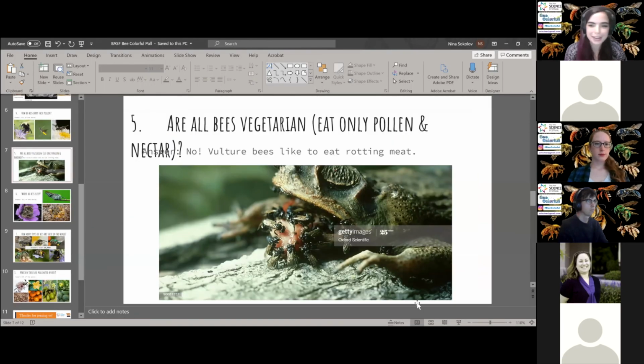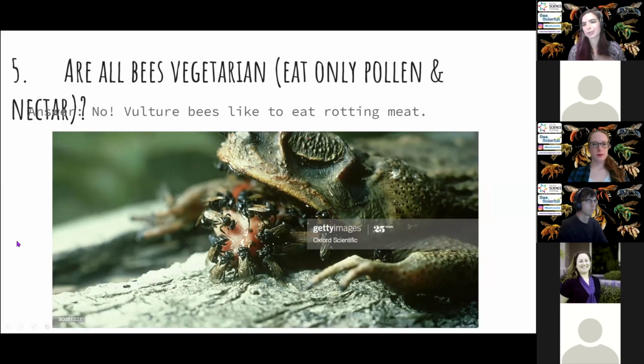And I don't think we have time to do the poll question, but one of the things that's really cool is that we've talked about how bees are vegetarian wasps. There's also some wasps that like to eat pollen. However, there's also some bees that like to eat meat, including these vulture bees. So it's like nature likes to break the rules. We like to try to put these definitions on them, and then nature says, no, there's these meat-eating bees as well.